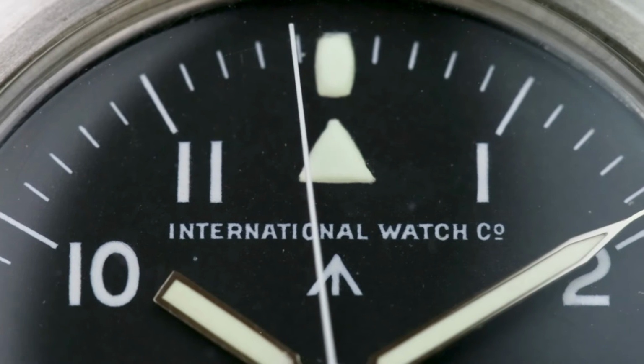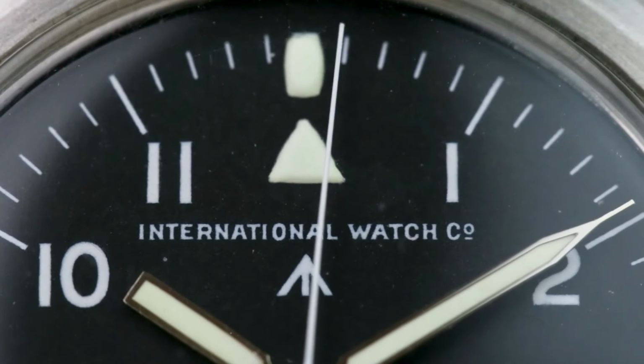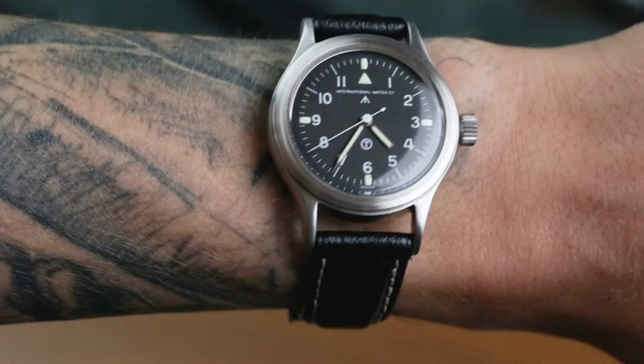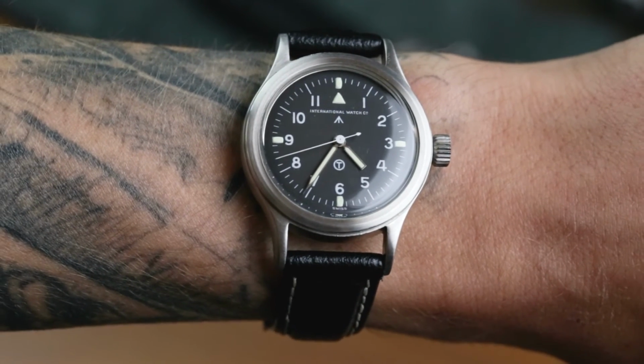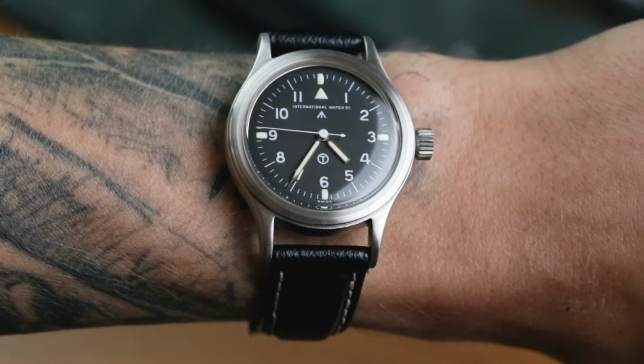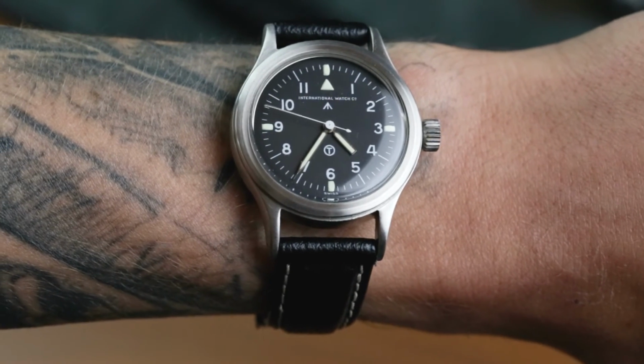Not only did they stamp the famous broad arrow of the Ministry of Defense on the dial, each Mark 11 was regularly sent back for servicing, part of the reason there is a good number of surviving pieces. So what was so good about it? Well, it had the clear, clean dial a pilot needed to be able to read the watch at a glance, emphasized by the high contrast white on black.